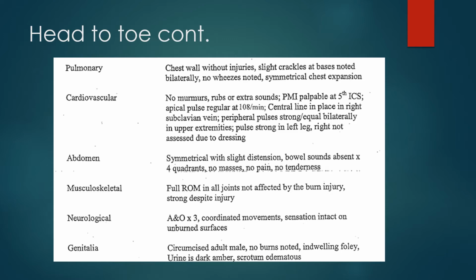His musculoskeletal system has full range of motion in all joints that have not been affected by the burn injury, and he is strong despite his injury. Neurologically, he's alert and oriented times 3. He has coordinated movements. Sensation is intact on unburned surfaces. Genitalia, he is a circumcised adult male. No burns noted. He has an indwelling Foley catheter, and urine is dark amber, and his scrotum is edematous.